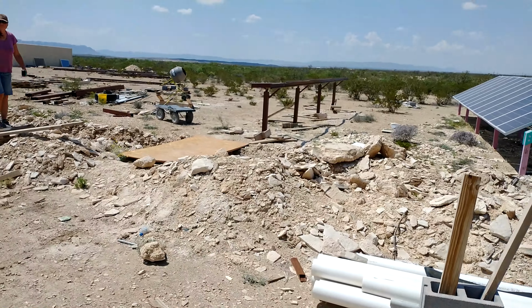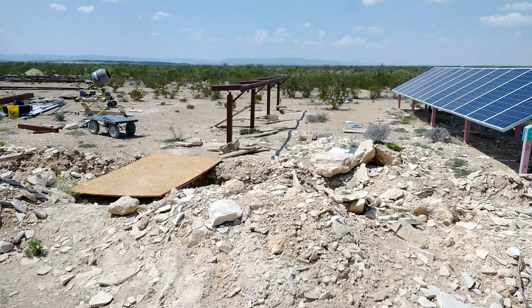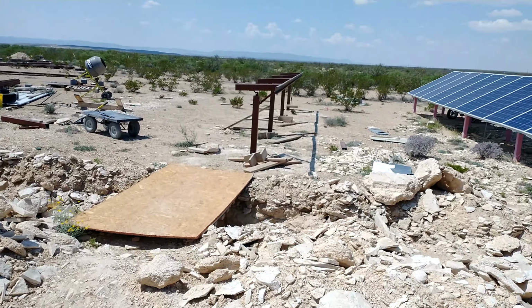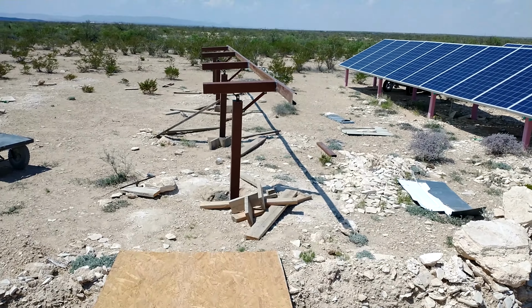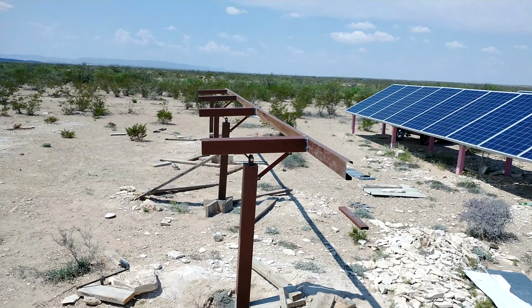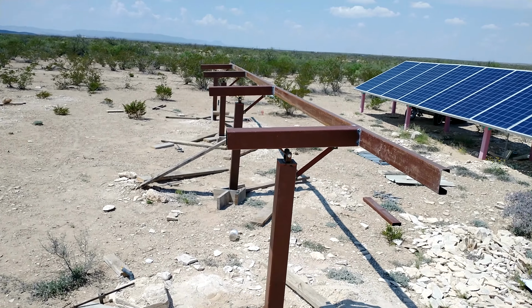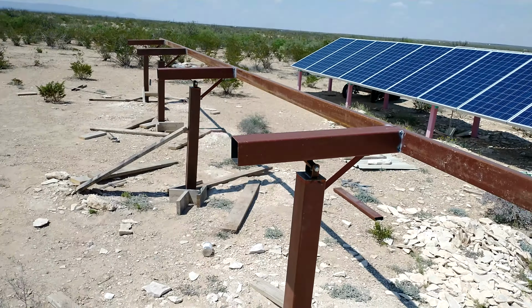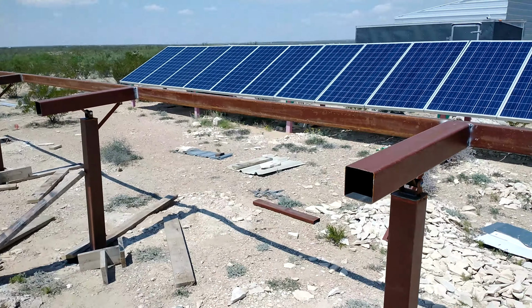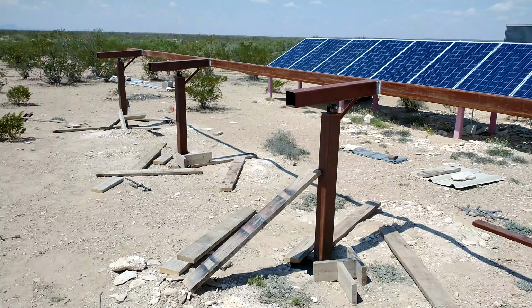Anyway, last night we finally did some work here at our place, put these mounts up. I was thinking about doing a time lapse of them, but it was already dark when we got to doing most of it. So anyway, that'll be another 4 kilowatts of solar then.